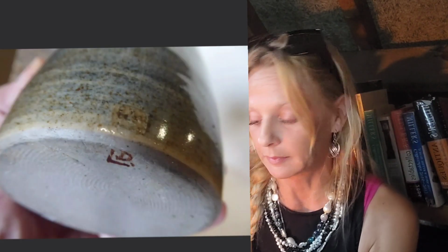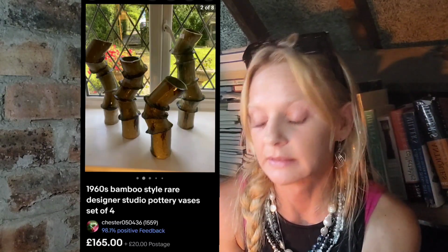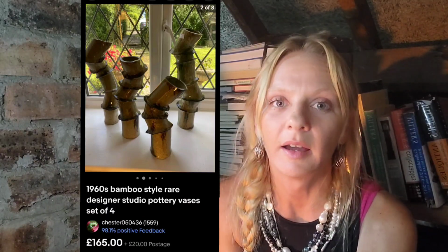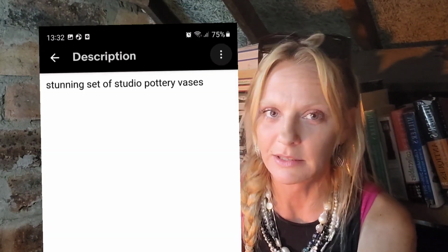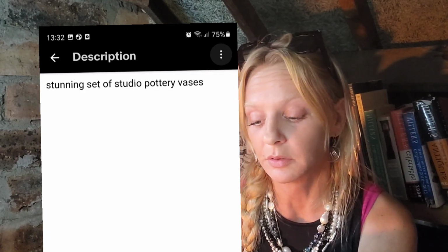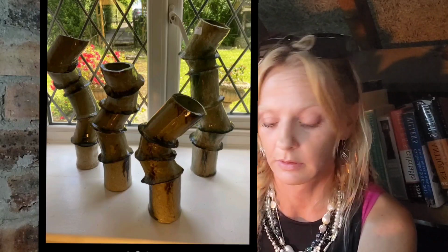Now, number 10, the 1960s bamboo style pottery vases. Now I have put these on. These were purchased at 165. These were not on at auction, but this is the description. Very minimal, and these were unsigned. So just by design alone, these sold for £165.